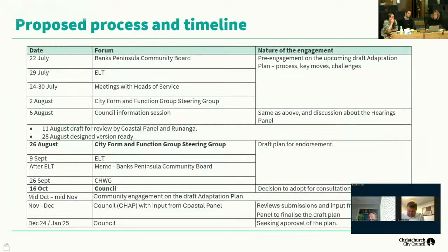That's pretty much it. Oh no, it's not. Crystal is thinking about the process from here. I'll just briefly touch on the process from here.